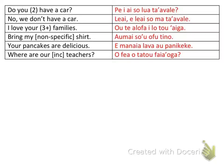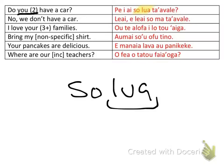Again, I'm not going to go over all of these because of time, but I would like you to ask yourself, okay, why did he use so lua ta'avale? So I'm talking about two of yours cars. So you two's car. So basically, why did I use so lua? So lua is because your two car. So that is the appropriate descriptive pronoun. So for that, I do that. Why did I use an S? Well, it's not clear or not if I have a car. I don't know if you have a car or not, so I can't talk about a specific car. So if it's not clear if they have something or not, then use S.